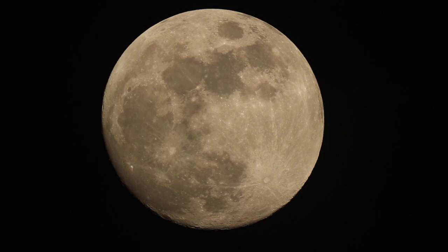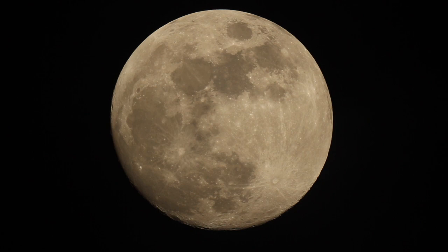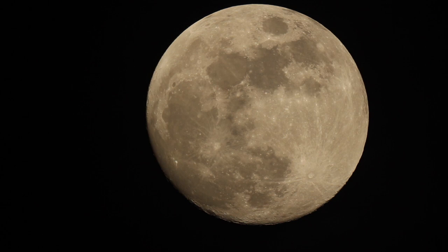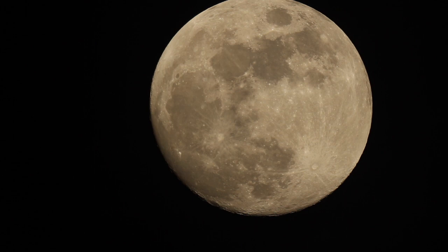I'm sorry if you see the moon moving around so much, it's me adjusting the telescope, trying to keep it in frame. But man, it is really something else tonight. So currently my camera settings are 100 ISO, and it's looking like I'm going to be shooting around 1/200th of a second, give or take a little bit. But I'll let you guys know once I get ready to start shooting my photos.